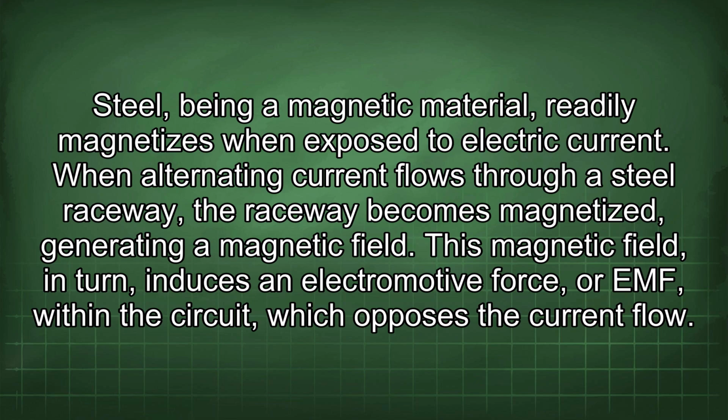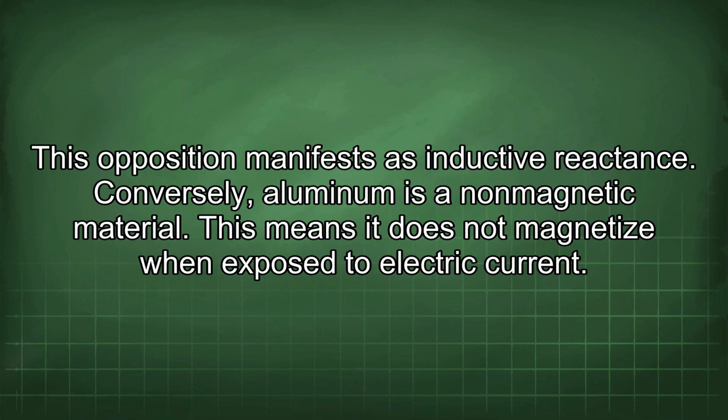When alternating current flows through a steel raceway, the raceway becomes magnetized, generating a magnetic field. This magnetic field, in turn, induces an electromotive force, or EMF, within the circuit which opposes the current flow. This opposition manifests as inductive reactance.